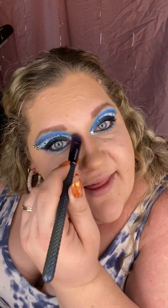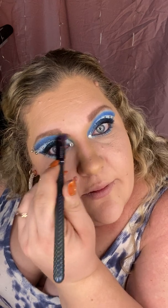Just like that. And again, I'm going to take this up towards the beginning of my brow and really swirl my brush and really blend that line to make sure I don't have just a straight line of contour.